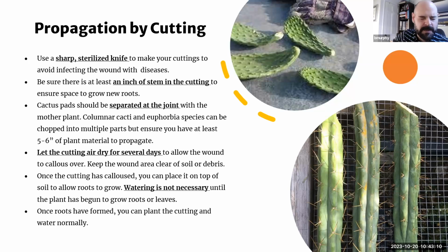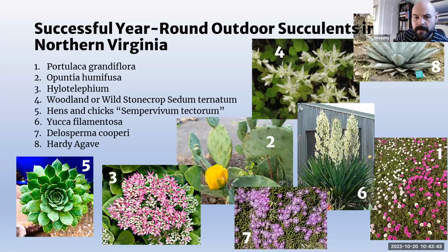You need to let that exposed surface callus over to protect the plant from losing too much moisture before you take any further steps. But once that cutting has calloused, you can place it on top of the soil to allow it to grow roots, the same way as you would with the leaf cuttings. And again, watering is not necessary or recommended until the plant has begun to grow new roots or new leaves. But once you have seen some substantial roots and you see some good growth, you can plant that cutting and water it as you would the rest of your plant collection.